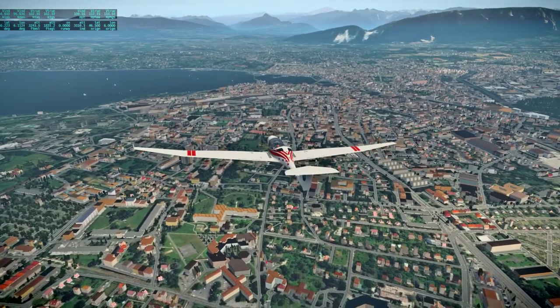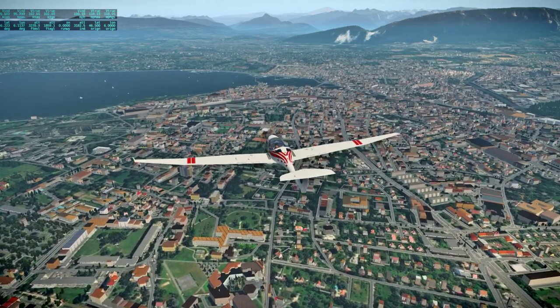68.5. I might have to create my own livery for this plane. I'll take this for now.